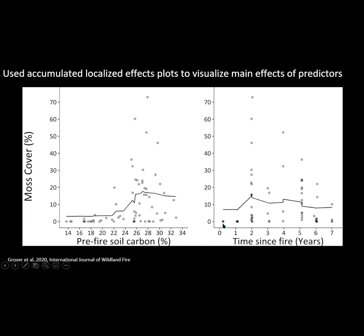We saw that really there was no moss cover before 2 years post-fire. And then there's this dramatic increase followed by gradual decrease. This decrease is probably due to the fact that vascular plants are recolonizing and outcompeting these mosses post-fire.